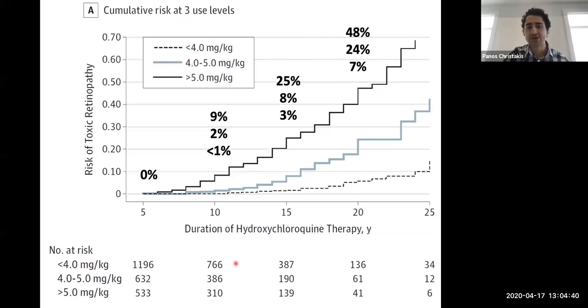My issue with the study was that when it was performed, OCT was not readily available, so perhaps people were being referred to centers that were at higher risk for developing toxicity or were on higher doses. And that's why we have an artificially elevated risk of retinopathy.